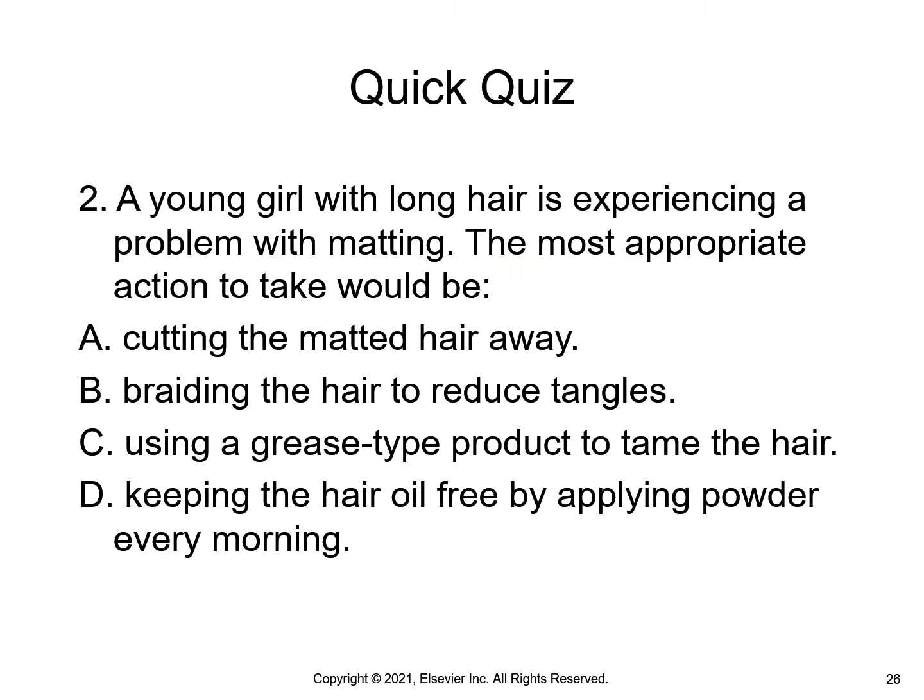A young girl with long hair is experiencing a problem with matting. The most appropriate action to take would be what? The answer is B. Rationale: braids will help to avoid repeated tangles. However, patients need to unbraid their hair periodically and comb it to ensure good hygiene practices.